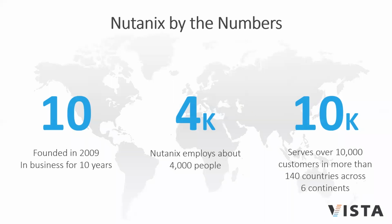So, jumping into Nutanix. Nutanix was founded in 2009 and shipped their first hyperconverged product in 2012. While Nutanix is still a young company, it's one of the fastest growing enterprise IT organizations of all time. There are more than 10,000 customers across 140 countries, across 6 continents, and more than 600 of those organizations are Global 2000 companies.